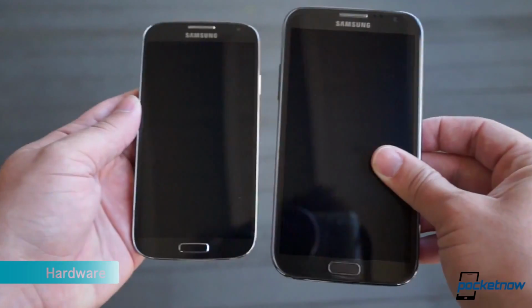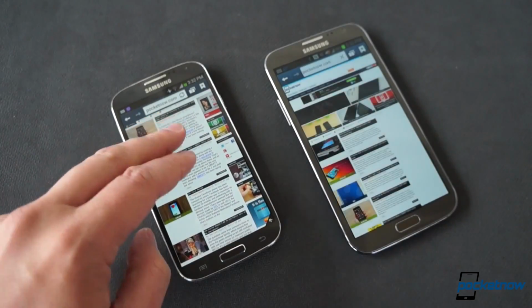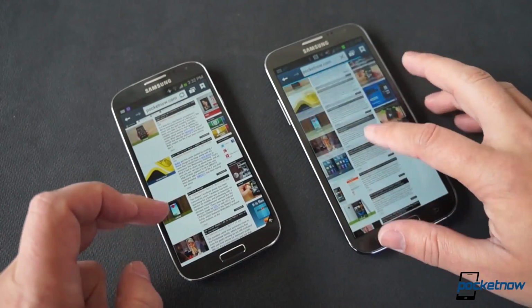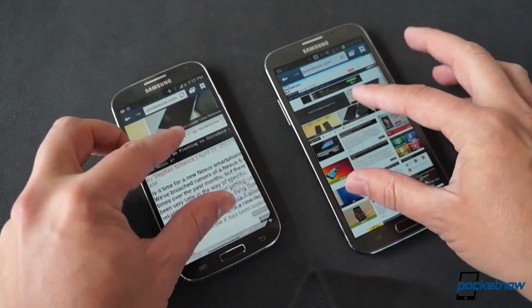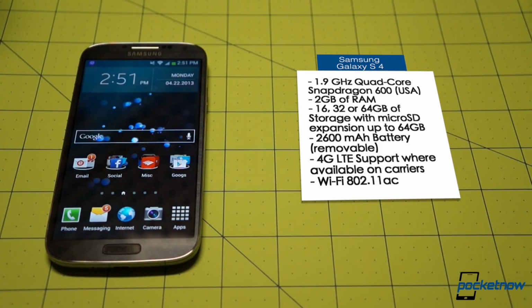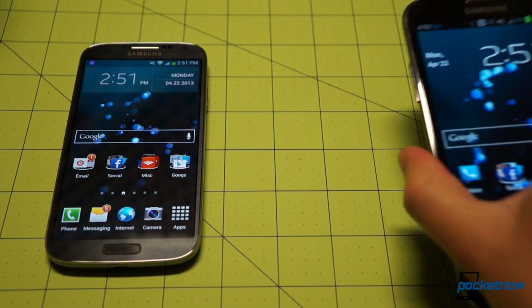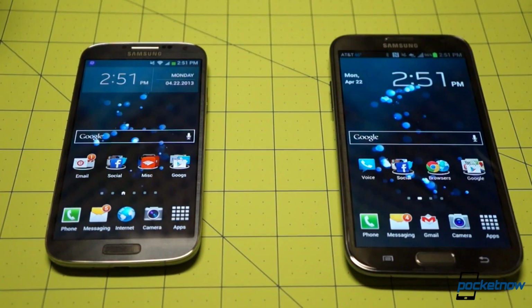Side by side, it doesn't seem like these devices would have much in common. The Note 2 is a genuine monster next to the svelte S4, almost 2 millimeters thicker and larger in every other dimension as well. But there are some commonalities under the hood here. Both the Note 2 and our American GS4 run on quad-core processors backed up by 2 gigs of RAM. On the Note 2, it's a Samsung Exynos 4412 running at 1.6 GHz, and on the Galaxy S4, it's a Snapdragon 600 at 1.9 GHz.